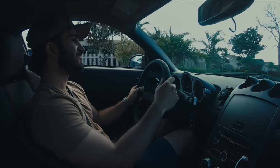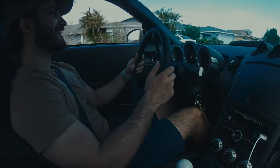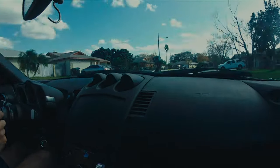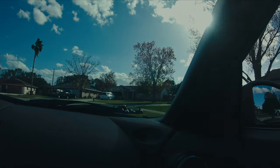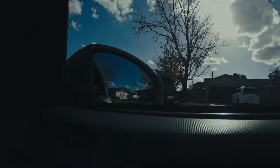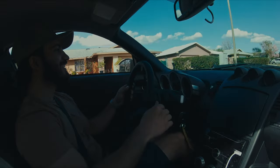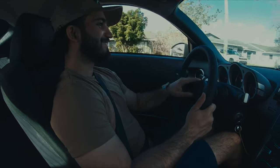Bro, this thing is so nice. I was like, this is so much farther. I gotta reach for it. Oh, like, yeah. Before it was like this. Yeah. Now I gotta like reach. Start 3D right there. I think it's a sedan. This looks so cool. Like, actually.